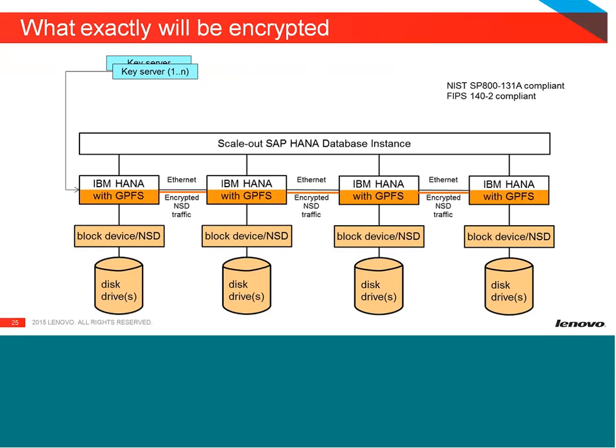So when you look at how this actually works, you begin to see that there's an external key server that provides the key. None of the keys for the encryption technology are stored locally. So it really, truly is a very, very secure environment, and it meets, as I suggested, the NIST and the FIPS requirements and compliance, so that you really do have a truly secure environment. When you combine that with SAP's encryption technology, you have the best of all worlds.